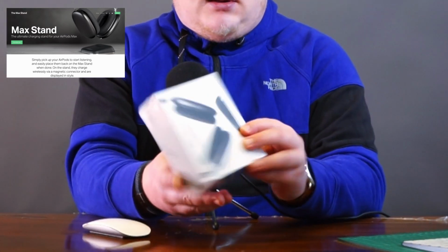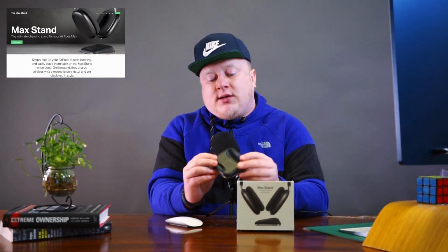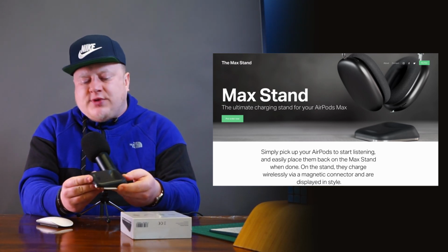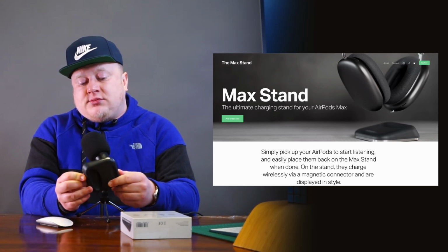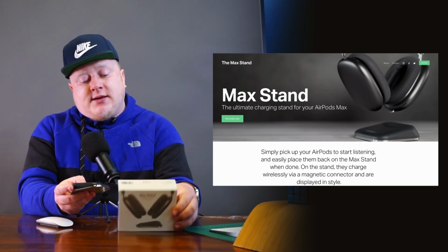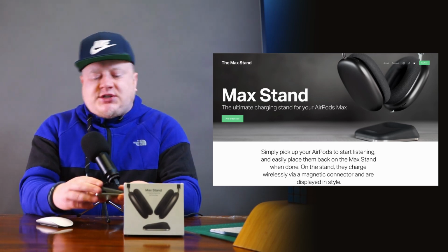Next, we'll go to the Max Stand. So the Max Stand is a charging stand for the AirPod Pros. They launched their Kickstarter campaign. They did very well. It's just clean, right? It's heavy. It looks really clean. It's aesthetically pleasing. It took a lot to make everything be so smooth and to come together. Great design. The company behind it is very talented, and yeah, it just fits, right?